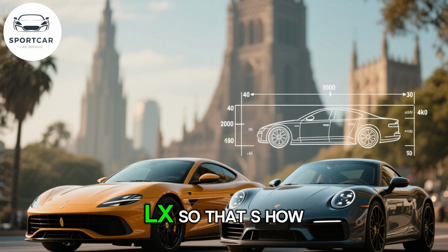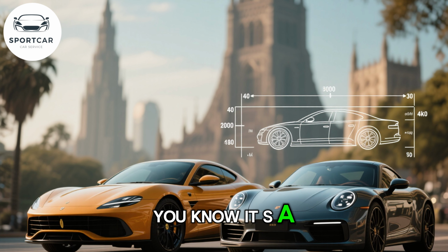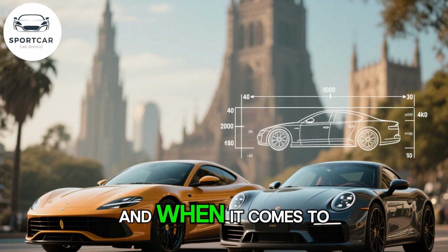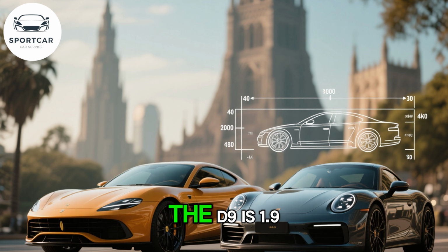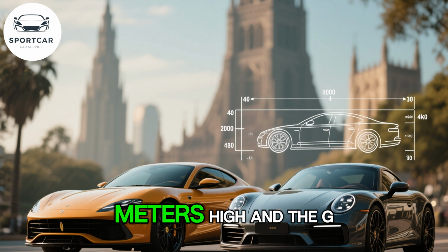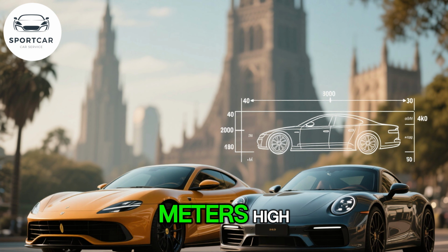So what does that mean? It means that the D9 is going to be a lot more spacious inside. If you look at the back of the car, for example, in the GN8, there's only enough space for 2 people. It's kind of small back there. Whereas in the D9, you have a massive area at the back. There's 3 seats back there, and you even have another row of seats if you need it. So that's a big advantage for the D9.